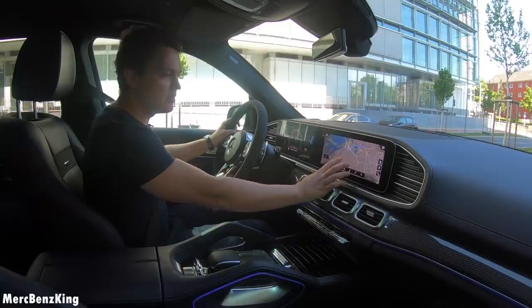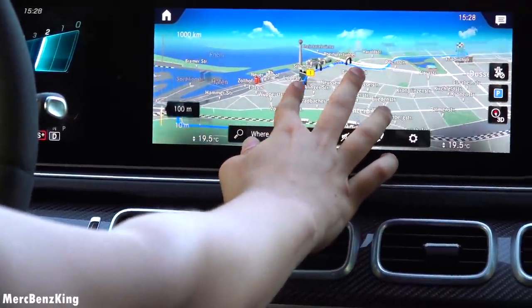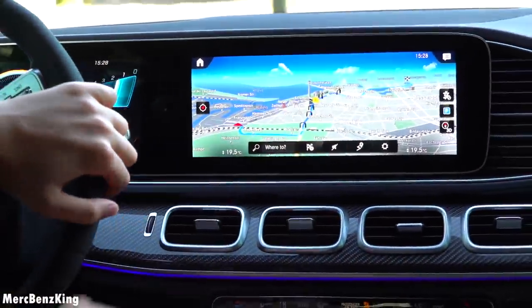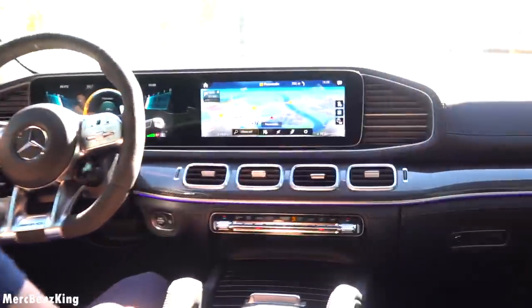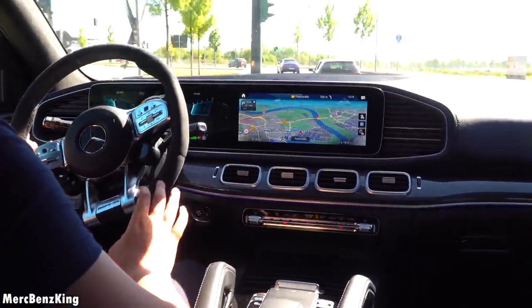Check this out. So here you have the tower and everything together. Amazing.